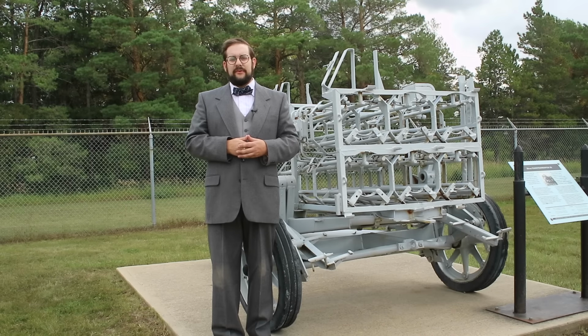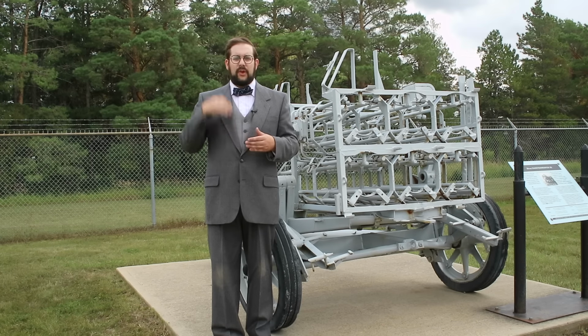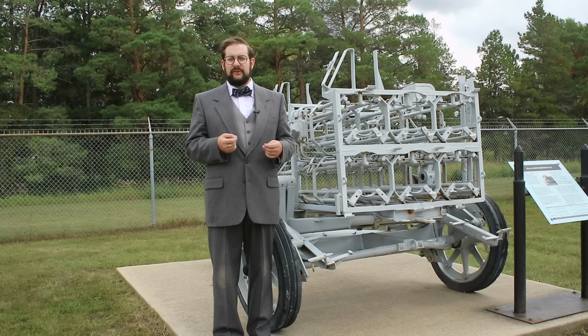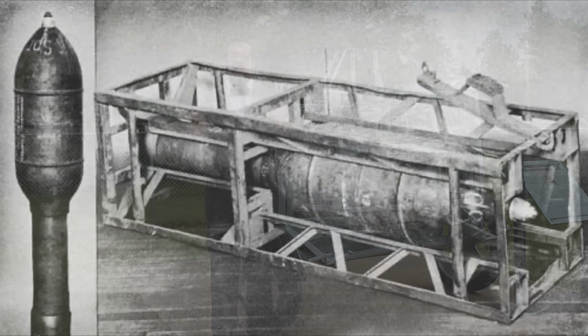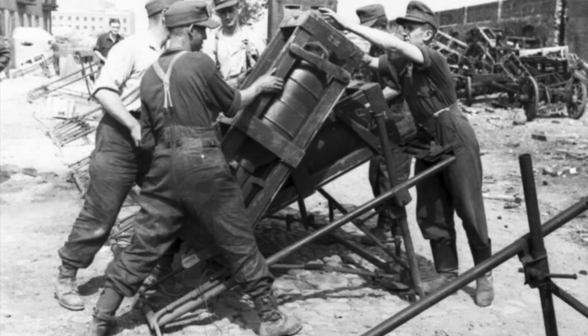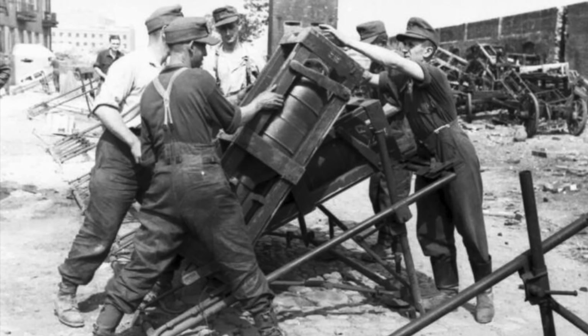Now, unlike the Nebelwerfer 41, these were not used for long-range bombardment, but rather at shorter ranges for taking out hardpoints like bunkers and pillboxes. Now, the rockets came packed in special wooden crates, which could double as the launch frame.